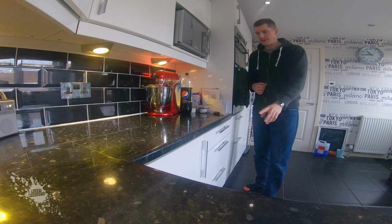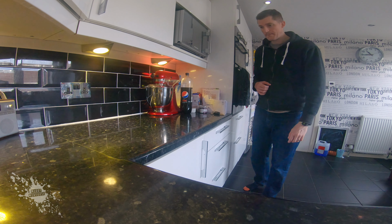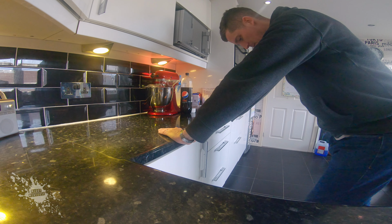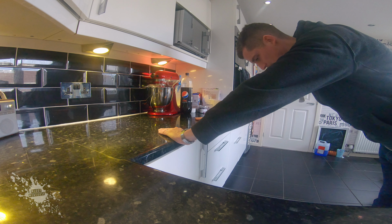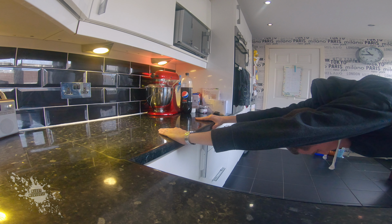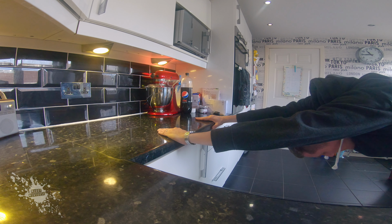And another one is basically to hold on to the worktop, like so. Just move back a wee bit, and then just push down, or bend down, stretch your arm out and hold it.